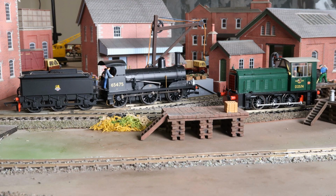Request, steam and diesel joined forces to shunt the yard in a 1960s railway scene.